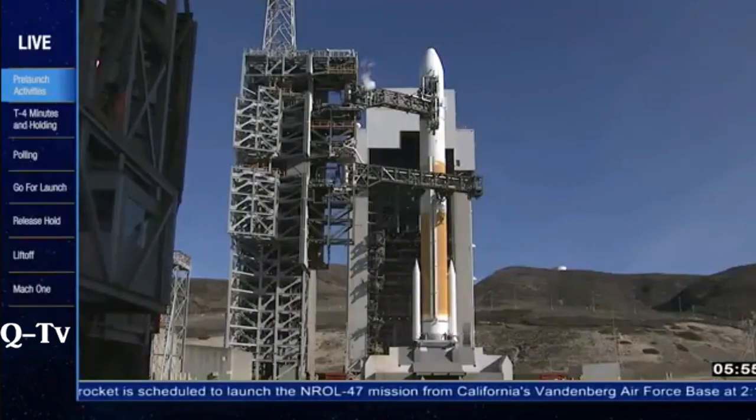Fuel 2, perform second stage LH2 fill and drain valve cycle test. Roger.